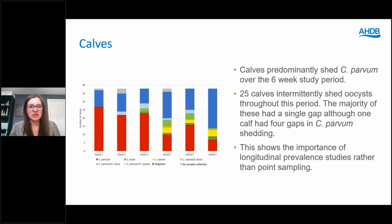However, what is new to this piece of research is that 25 of these calves were shown to be intermittently shedding ursus throughout the 6-week period. The majority of these had just a single gap, although one of the calves actually had 4 gaps in the shedding of ursus. This is really important because it shows the importance of using longitudinal prevalence studies rather than just going in at a single time point and doing a single sampling period. It's really important to do it over a period of time. So this is actually one of the first studies to examine longitudinal shedding profiles of Cryptosporidium in individual dairy calves over this 6-week period.